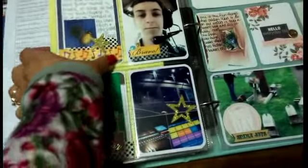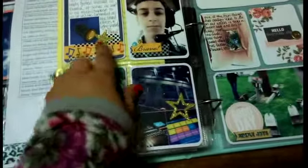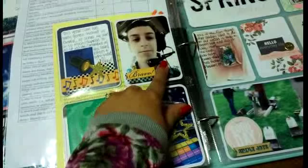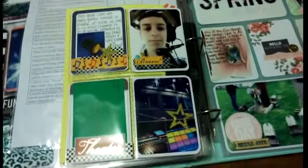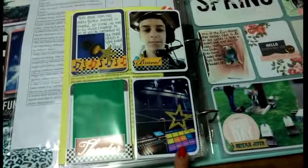And then here is some more stickers from that same pack here and here and here. And this is some more Teresa Collins stars and some enamel dots. And then this is just a Gossamer Blue card and some journaling. This is my son. He wasn't acting in this play this time. He was in the sound booth doing the sound effects and the lighting.